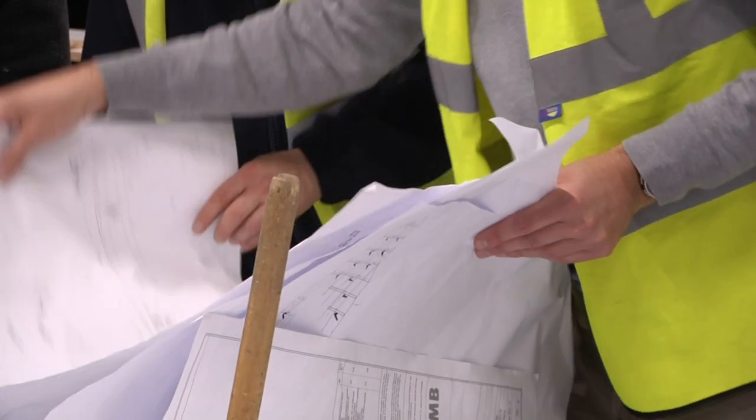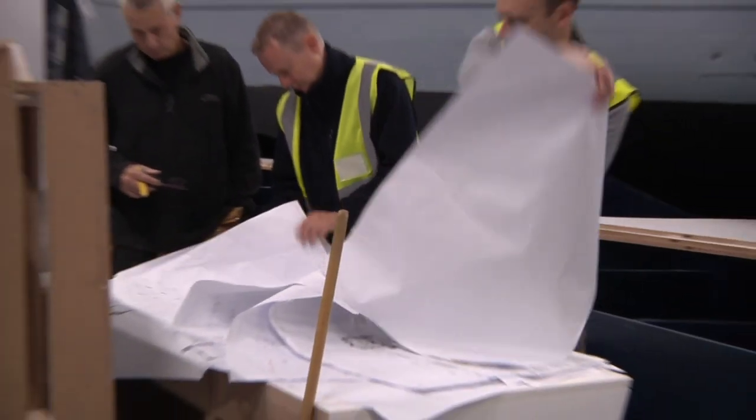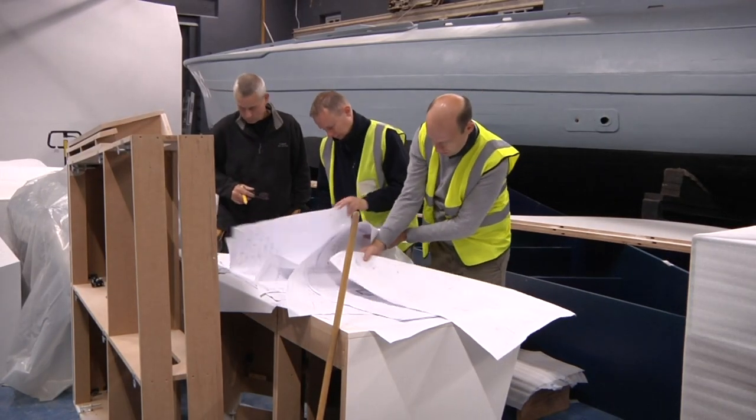However expert your crew, if you're captain of the ship, you're never off duty, and you have to make everything fit.